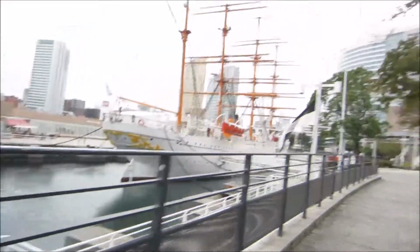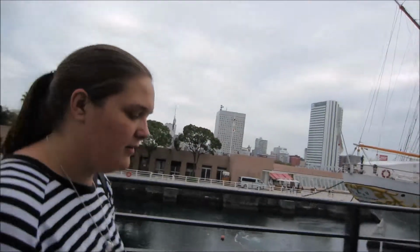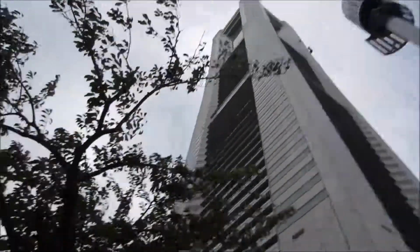So now we're on our way to Shin Yokohama Station, back to the Shinkansen. Here's a boat that's sitting there. And here, there were some people drawing the boat back there. And here is one of Japan's tallest buildings, the appropriately named Landmark Tower. Well, goodbye Yokohama.